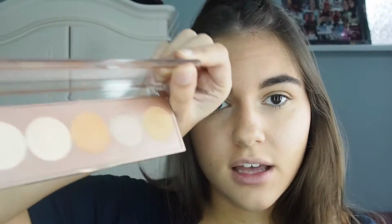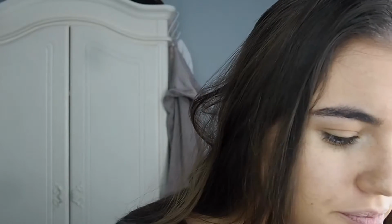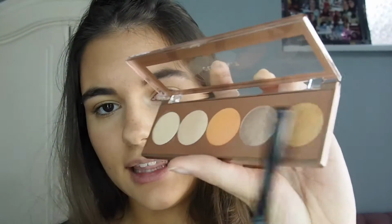Okay, so I'm just going to put a bit more in both eyes, on both eyelids, just to make it look a bit more defined. I'm going to bring it up to the brow bone slightly. So then I'm going to go just really simple, just over the lid with one of these shades from the highlight palette, the Glow Kit. I think I'm going to go for this shade on the end right here, this golden shade. This is in the shade Incandescent. So I'm going to put that on my brush.